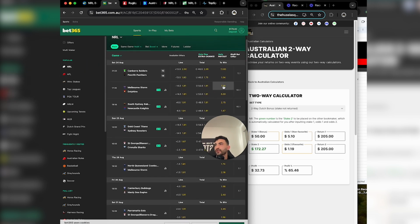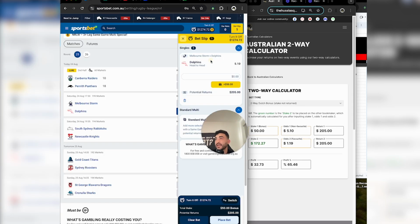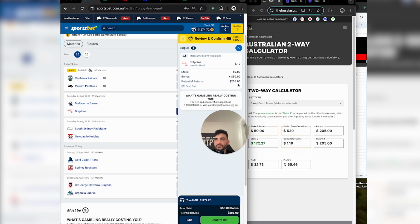Yes, we do. So what that means is we can back the Melbourne Storm at $1.19 and we're able to get this for 65%. So I'm going to go ahead now and place these bets. You're always going to place the bonus first. As you can see, the return here is $205. In fact, I'm not going to place the bet yet. Now, $205 is what I'm going to get back for the Dolphins winning.